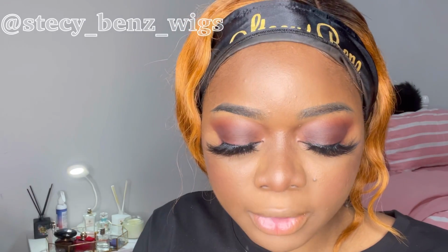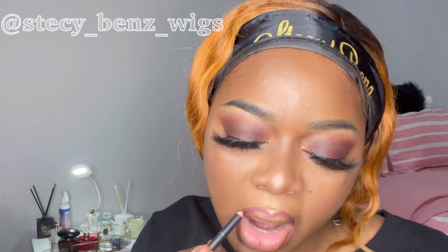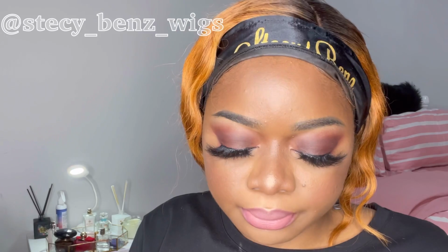So while it's drying, I'll just go ahead and do my lower lash line. I'll do the same thing I did on the upper lash line under my eye. For the highlighter, I'm going to put some on my brows to make the brow pop up. For my lips, I'm just going to do a nude kind of situation. I'm going to use this lip gloss. I'll just undo my hair now, show you guys the end result.